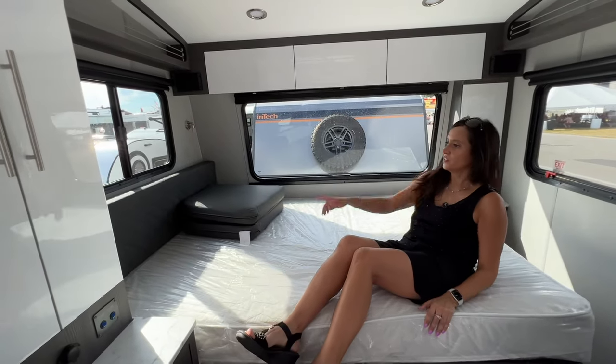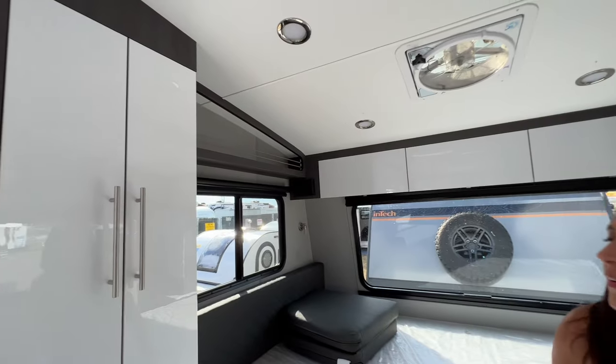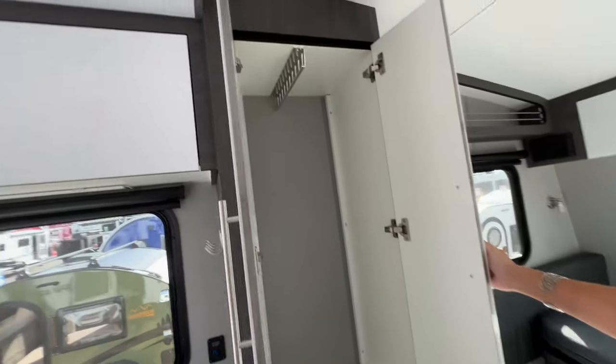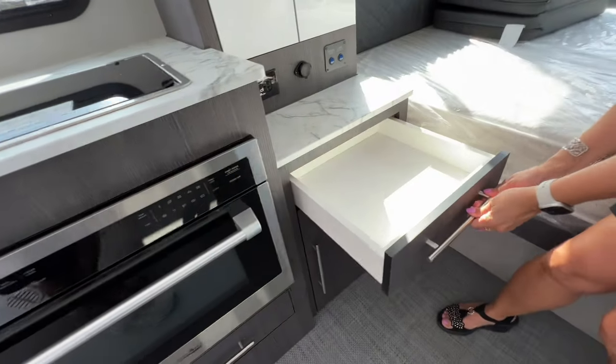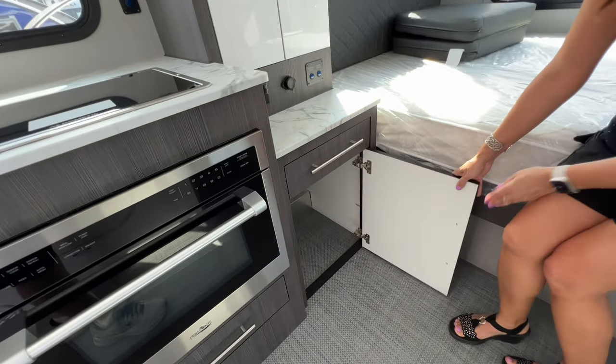Good size bed, there's even a padded headboard back there. I'm gonna take a look at the wardrobe. So there's a hanging rack on top. Got a little bit of a nightstand area on the side of the bed. A drawer. Take a look at that cabinet.